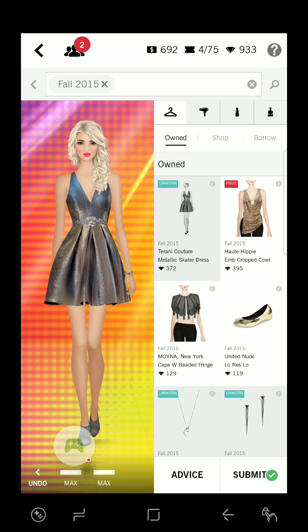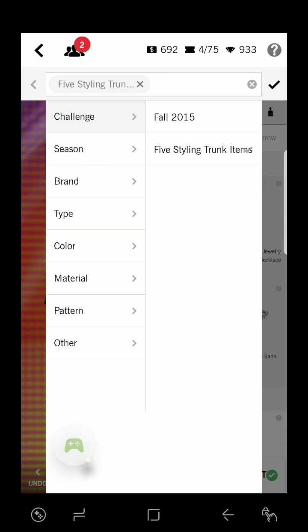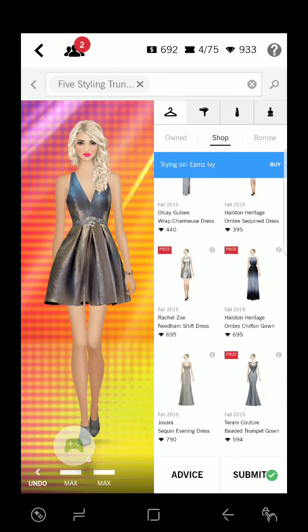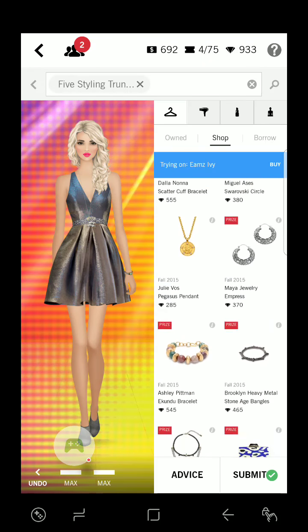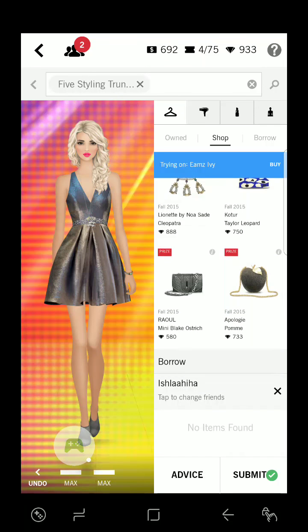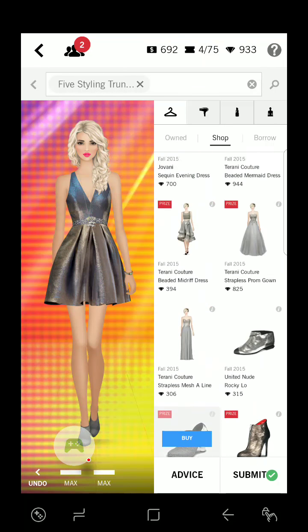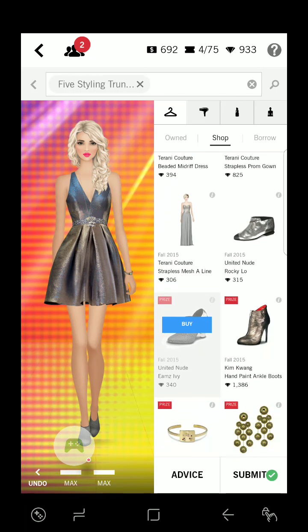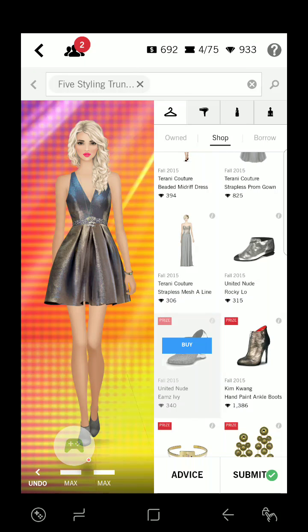Wait. I'm so confusing. Math has never been a strong subject for me. A dress, a ring. Wait, I want to do a ring. Did y'all see a ring in the styling trunk? Because then maybe I could buy my shoes outside their stupid little styling trunk. I see a bracelet and a bangle. Another bracelet. No. Damn. So I'm either buying these shoes or I'm buying this purse. $340 for the shoes. And none of these purses are affordable.